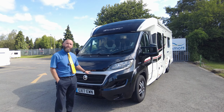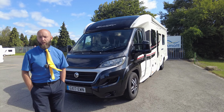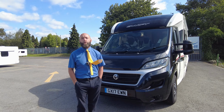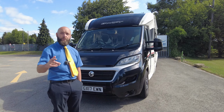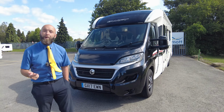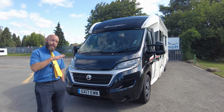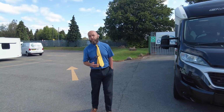I won't forget this though, Swift Bolero 714, 2017, so a few years old, but most importantly, 12,930 odd miles. It's done absolutely sod all. And just as importantly, it's automatic. So it's on the Fiat Ducato 2.3 engine, not gearbox, but it's got the compartment gearbox as well. So really good combination. Length for the van, 7.71 meters, weight 4,250 kg.